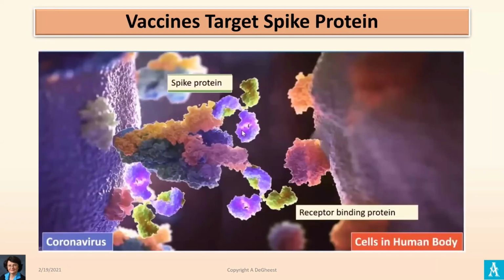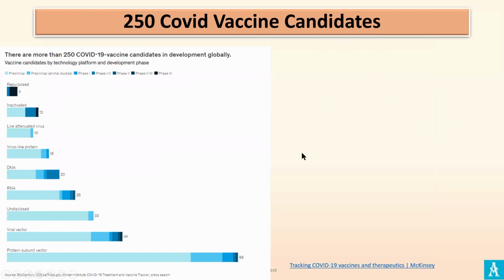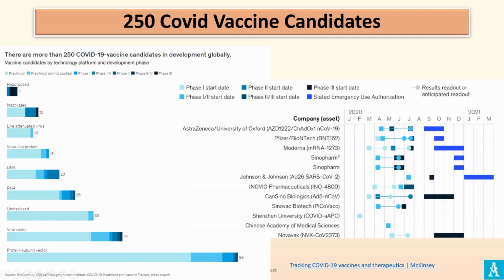So let's take a look at what's going on with the vaccine. Pretty much all the vaccines were targeting that spike protein. This is the spike protein that basically connects with the ACE2 receptors inside our body there. So the good news is there are 250 COVID vaccine candidates going down the pipeline, and we're going to be talking about the top 6. 2 of them are approved in the US, which are Pfizer and Moderna, and we should probably expect J&J to be approved in the coming weeks.